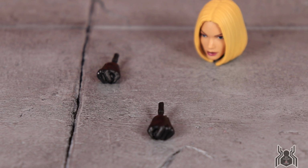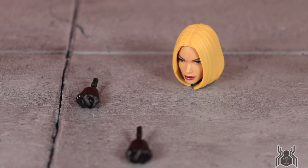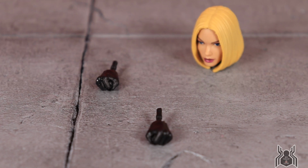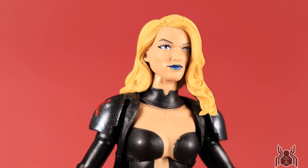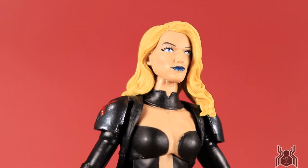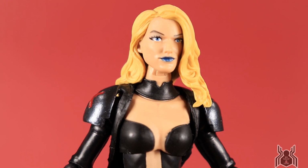Okay guys, so in terms of additional accessories, again, she comes with two fisted hands and that additional interchangeable head. Nothing else as far as accessories. Alright, so here's a close-up look at the Emma Frost figure, and again, the head sculpts that she comes with look very good, and the paint apps are applied very cleanly. So blue lips, some makeup, and the eyes all look very clean. It came out looking very good.